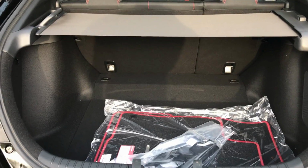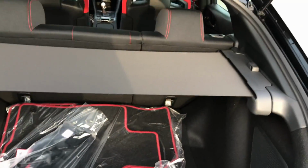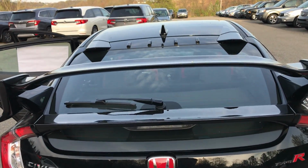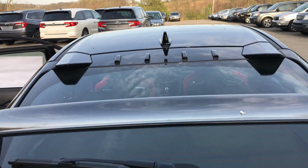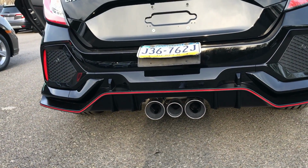Pretty massive trunk. You know, it is a hatchback, so it has quite a bit of room back here. We've got the fancy red floor mats. No spare tire in this guy, just the air compressor. Got that gargantuan spoiler. You got the carbon rear diffuser and the 3 exhaust tips.